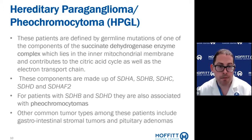They are defined by, again, an autosomal dominant fashion. These patients tend to have more of a predominance for developing, as the name would tell you, paragangliomas and pheochromocytomas, but they do have an increased risk of developing renal cell tumors.